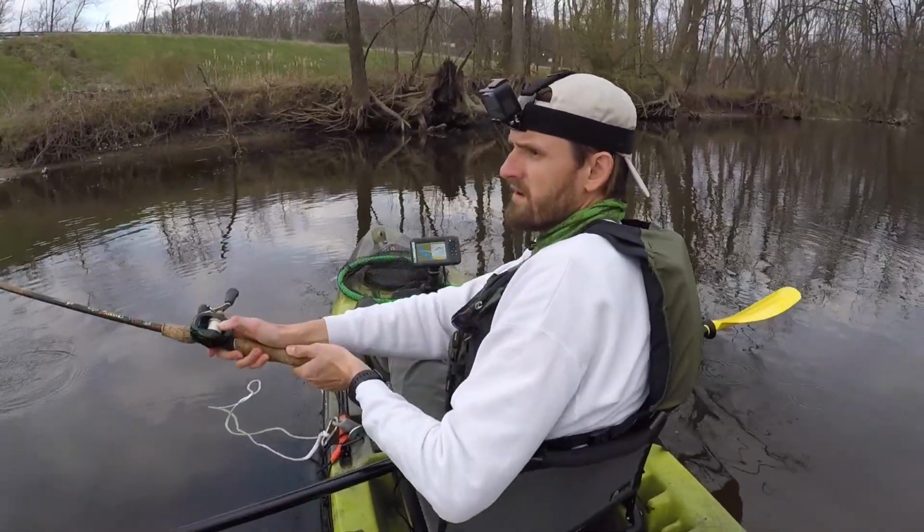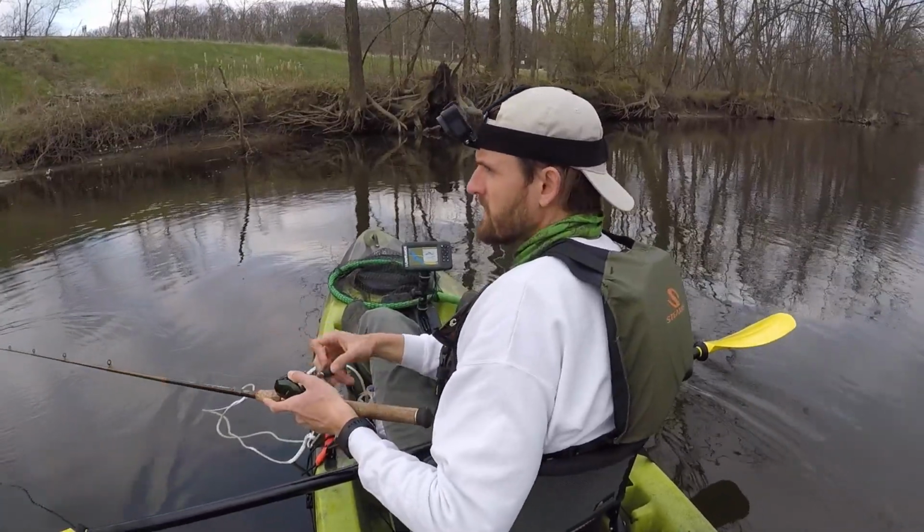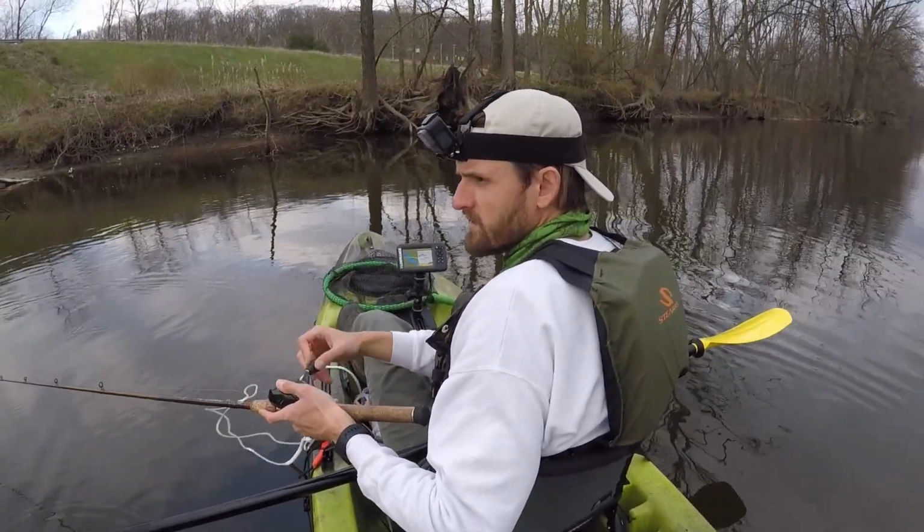Shooting star. I could really use a fish right now. Fish right now. Fish right now.